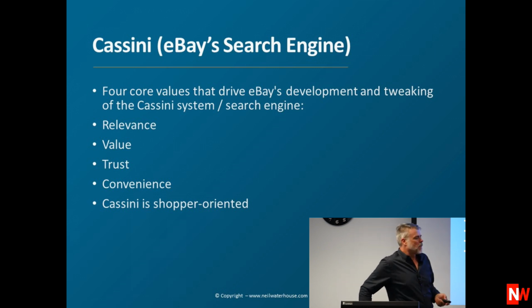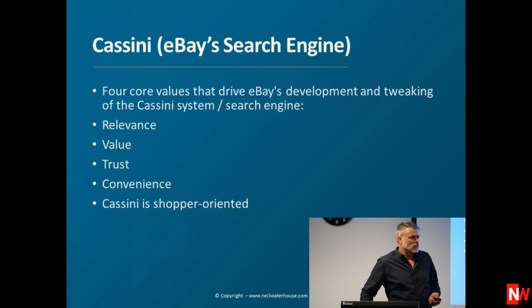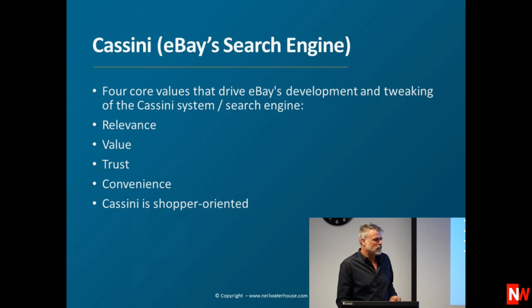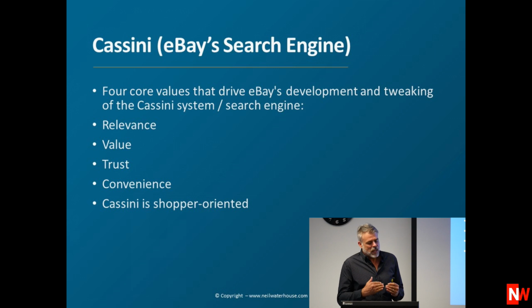How relevant is the trust? I imagine it comes from the buyer's feedback. That's one of the factors. How relevant is that on the feedback algorithm? Because you're not going to have that when you first start. Well, Cassini has what's called a fair go policy, so anyone who's brand new gets a listing promoted high.